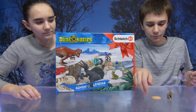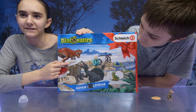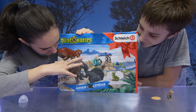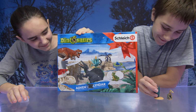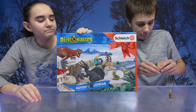Okay. Number four, where's four? Right here. There it is. Maybe eventually we'll get more of that egg. I think you will. Oh, we've got a plant. We've got to find the other pieces of the plant, I think. Cool.